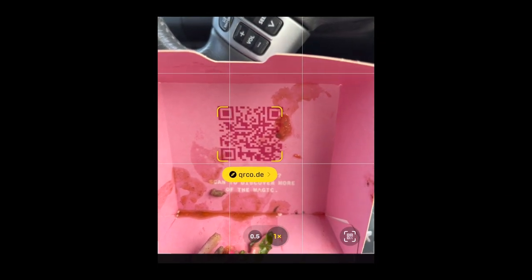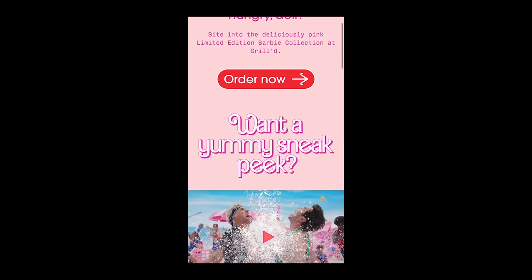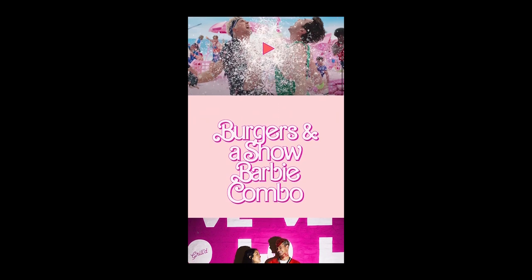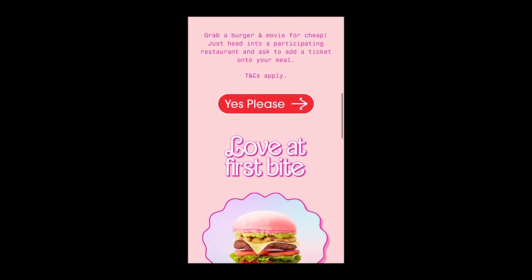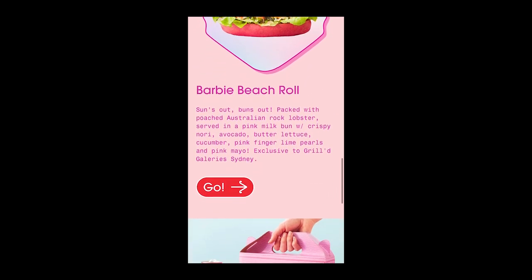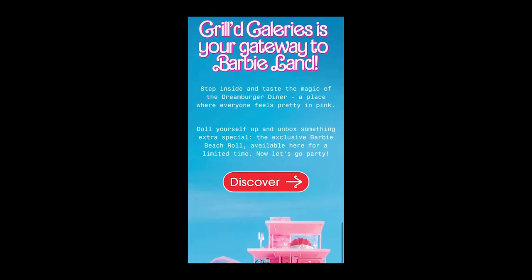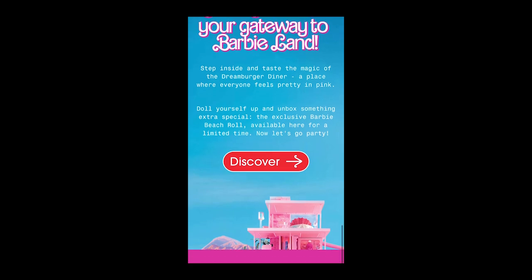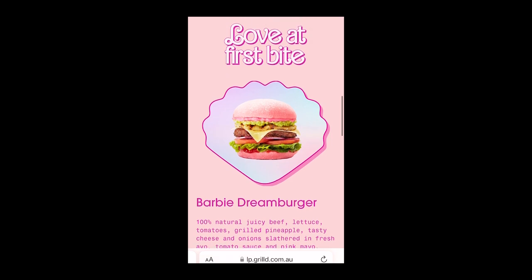Cheers. Yeah, let's see what this is all about. Scan to discover more of the magic. What is this? Sneak peek of the movie. Oh, you can get a cheap ticket. Oh yeah, they have a Barbie beach roll at the Grilled Galleries in Sydney. Wow. Good stuff.